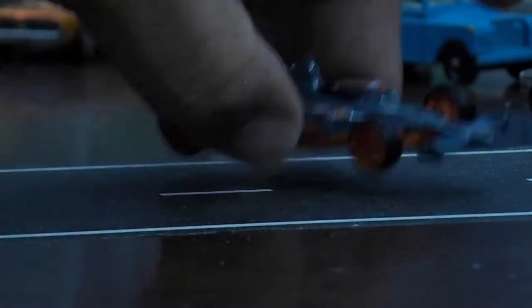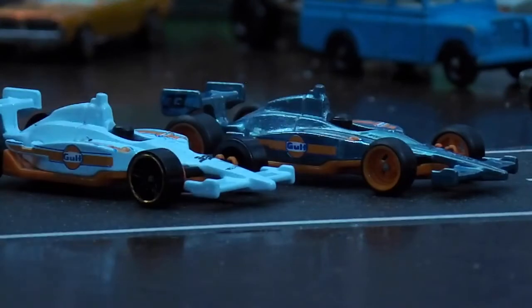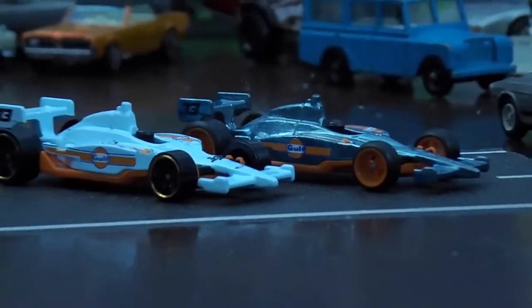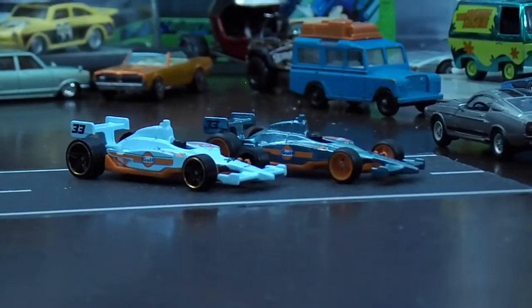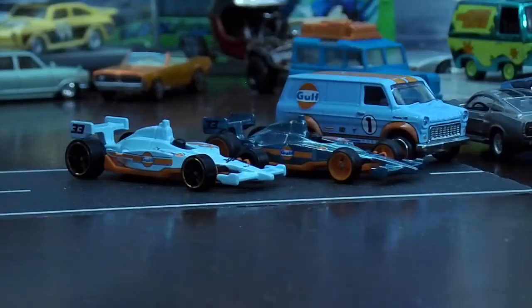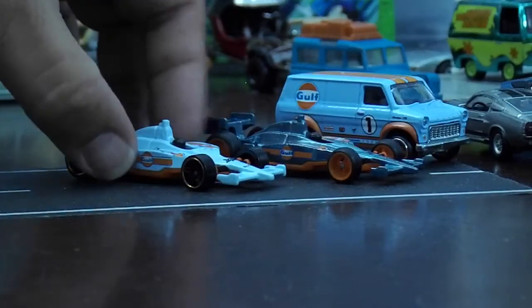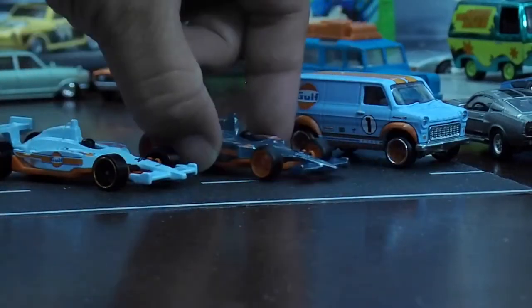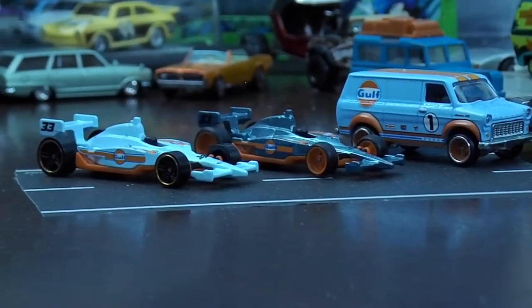Let's put them side by side with its main. Why don't you bring the other one up, the van, too? Yeah. Let me pull the shot out first so I can fit all three in. Okay, so there you go. We bring the Ford Transit into that. We are family. Yeah, look at that. That looks good. That's going to look good on my diorama.